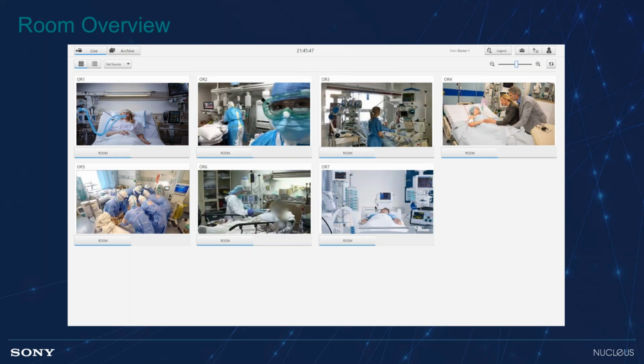This interface can also be accessed on a mobile device like an iPad or an Android tablet, or on any client PC in the hospital. The physician can easily see the room status and can decide if there's time to see another patient or grab a bite prior to walking down to the OR suites.